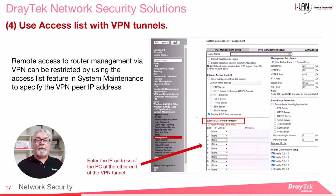When accessing the router management page over a VPN connection, you can also restrict access by entering the peer IP address of the VPN connection. This will be the IP address of the PC at the other end of the tunnel. This way, only authorized users will be able to access the router management page.